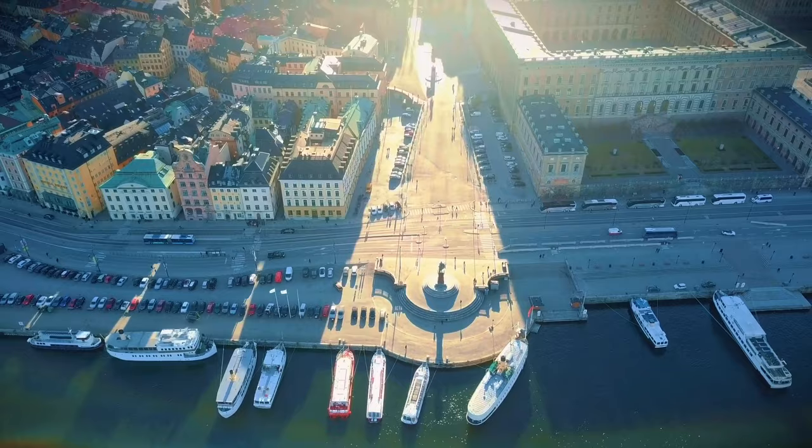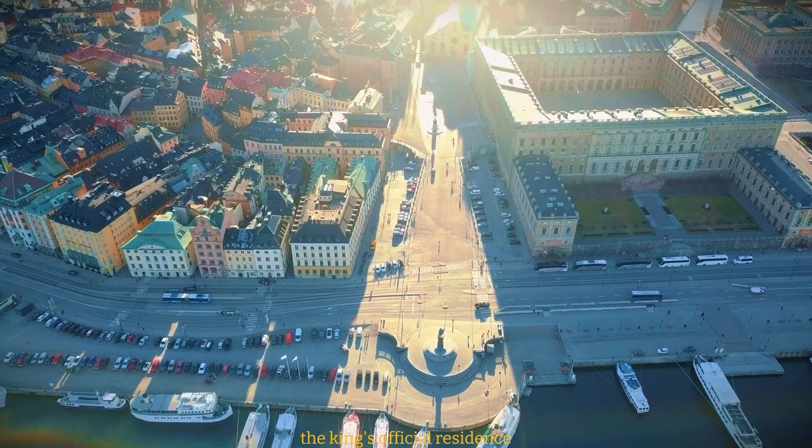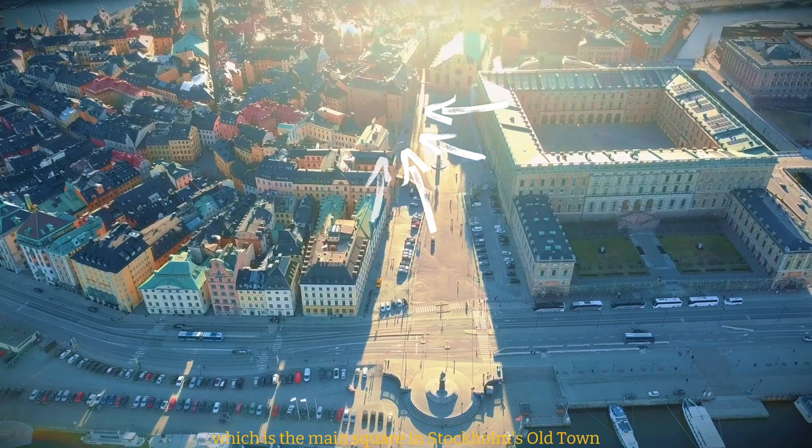So when you enter here, to the right is the royal palace, the king's official residence, and to the left is the Stortorget, which is the main square in Stockholm's old town. So let's start exploring.